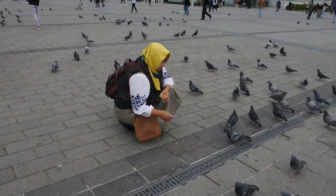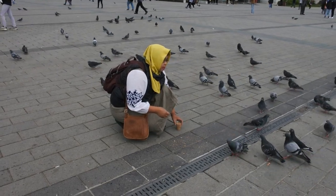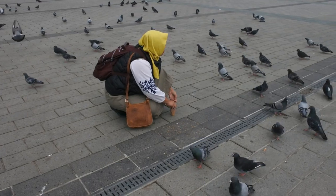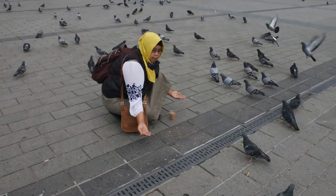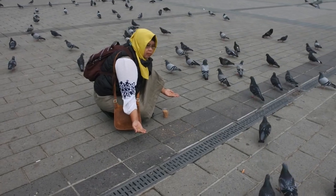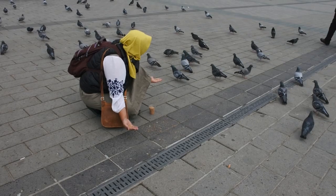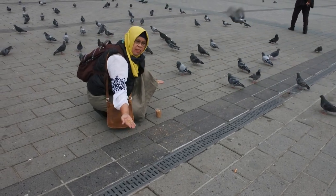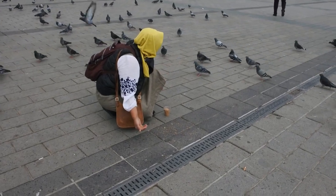In Taksim Square, I stop and feed some birds here. It is really fun. And actually behind me, there is a big mosque of Taksim that was just built recently. If you are Muslim, I think it's also worth visiting this mosque because it's a really beautiful mosque.